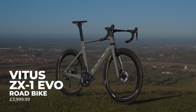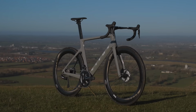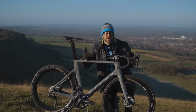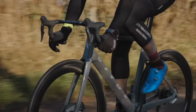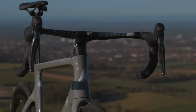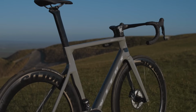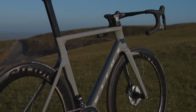This Evo version has built on that foundation, and it draws on some of the biggest trends in road cycling right now. Unless you've been living in a cave for the past 5 years, you'll know that integration and aerodynamics have been huge themes in road cycling, and the ZX-1 gets fully integrated cabling with a Vision Metron integrated bar and stem up here that routes everything through the head tube. The frame has been fully optimised too. Vitus worked with aerodynamic engineers at Silverstone to design the new frameset that it claims offers 18% less drag than the previous ZX-1.